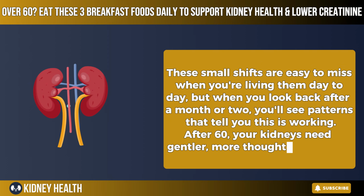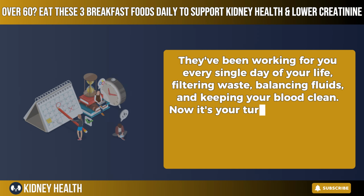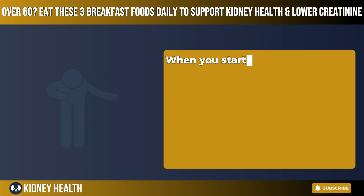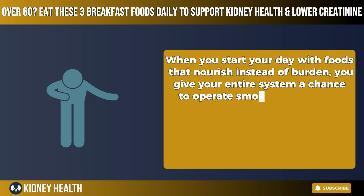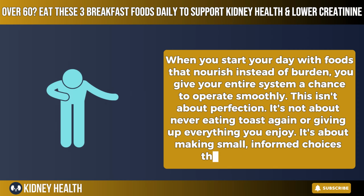After 60, your kidneys need gentler, more thoughtful support. They've been working for you every single day of your life, filtering waste, balancing fluids, and keeping your blood clean. Now it's your turn to take care of them. Breakfast is the perfect time to do that because it sets the metabolic tone for everything that follows. When you start your day with foods that nourish instead of burden, you give your entire system a chance to operate smoothly. This isn't about perfection. It's not about never eating toast again or giving up everything you enjoy. It's about making small, informed choices that add up over time.